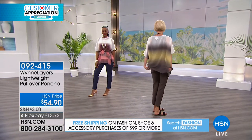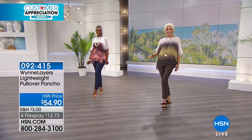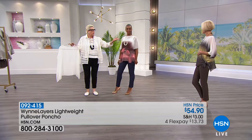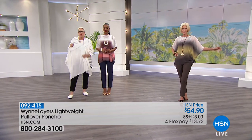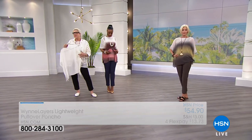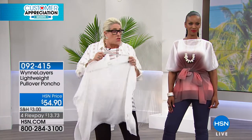So you need to layer. You need to layer because you just don't know what's happening next. And one of the things you can do with these solids, and by the way, they're extra small through 3X. Carol's wearing a medium or something, which normally she's an extra small person. But it's about how you want it to wear. And if you're looking for something that's heavy and warm and really difficult to travel with, this would not be it. This is so easy to travel with.